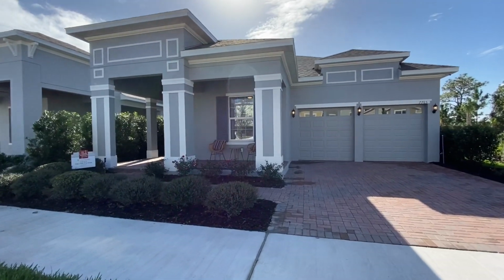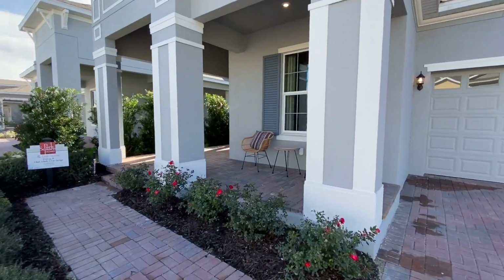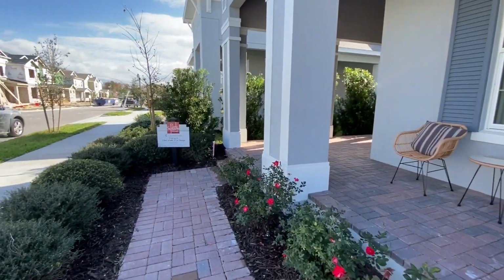Today we're back out in Winter Garden. We're in Ravenna by Park Square Homes. Want to show you this beautiful model home. It's called the Dorchester model.